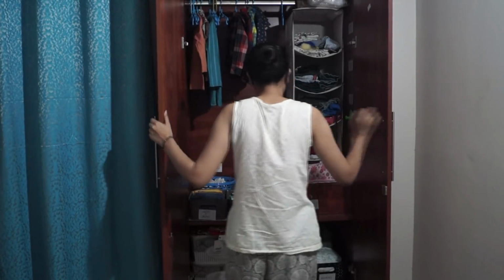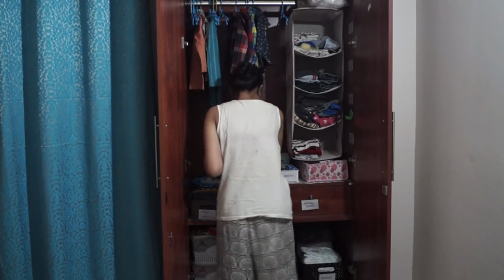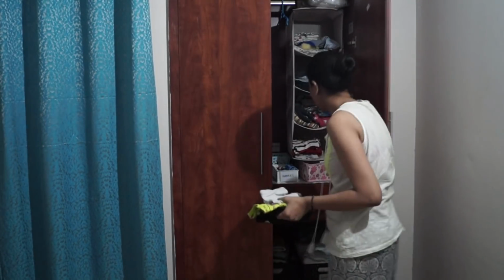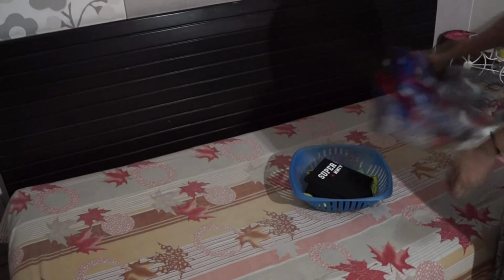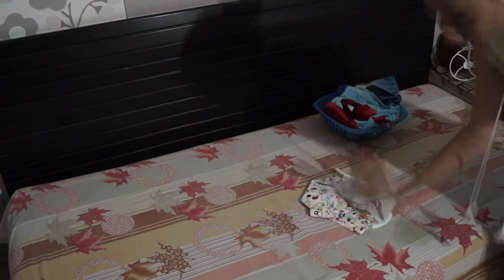So this is something which I never miss. I always choose his outfit which he's going to wear tomorrow for the school, because in the morning I don't have that much time to select what he's going to wear. So I take it out in the night only. And then in this basket I organize his innerwears, his t-shirt, jeans, towels, etc. And at the same time, I take out his nightwears also.